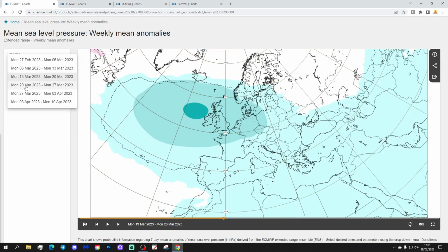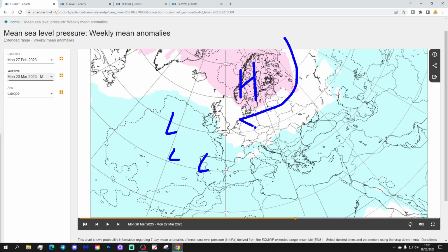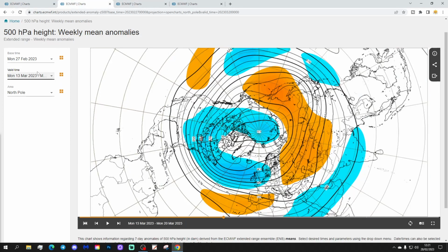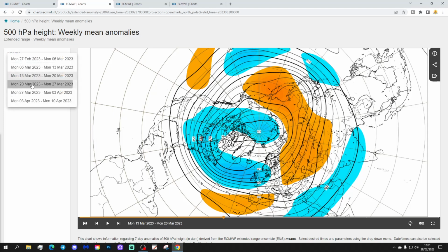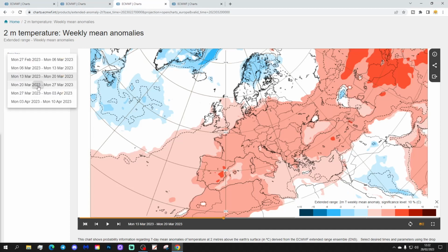Week 4 will be the 20th of March to the 27th. Some high pressure beginning to build up over Scandinavia. Low pressure is out to the west, meaning air trying to come in from the east across northern parts of Europe. The 500 millibar height anomaly, I should say, shows that we've got above average heights around Scandinavia, below average heights in the Atlantic. What's the temperatures doing there for week 4?